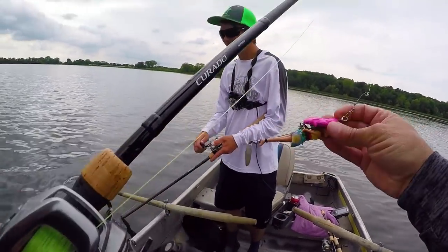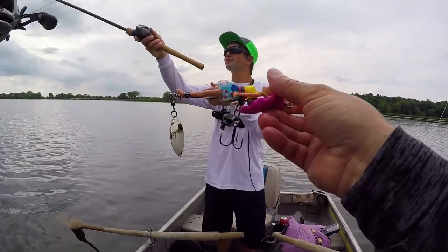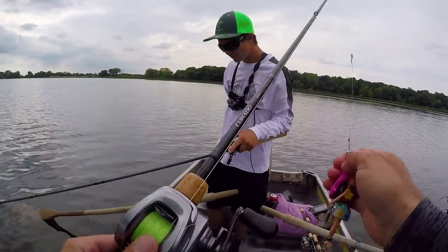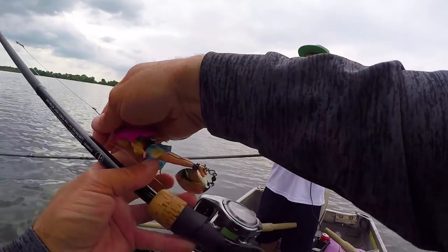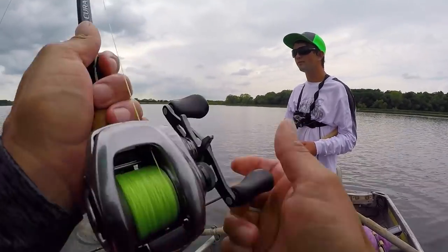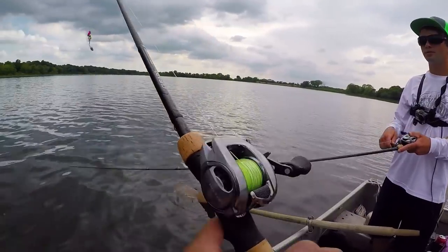For my Fun Girl little sparkle tail spinner doll thingamabob, I'm rolling a 7'2" Corrado heavy action with the Bantam. This thing is pretty sick. It's tiny and it's rigid and I like it. I got 50-pound braid on there, pretty much. This is my frog rod here.